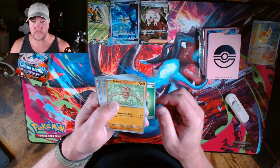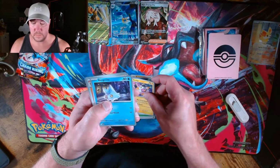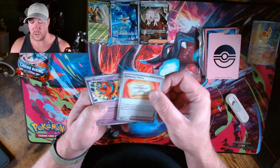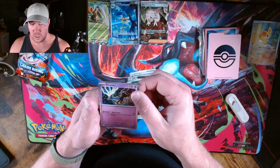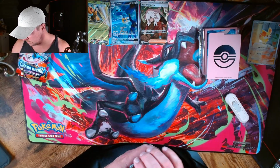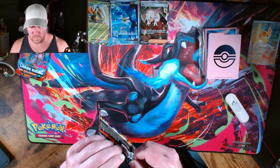Basic Energy, Baltoy, Metang, Emogla, Bergmite, Ninetales, Adversity Policy, Deoxy, Watchdog, Weedle, and then a Zernas. Gotta be careful with that one. All right, 2 packs left.